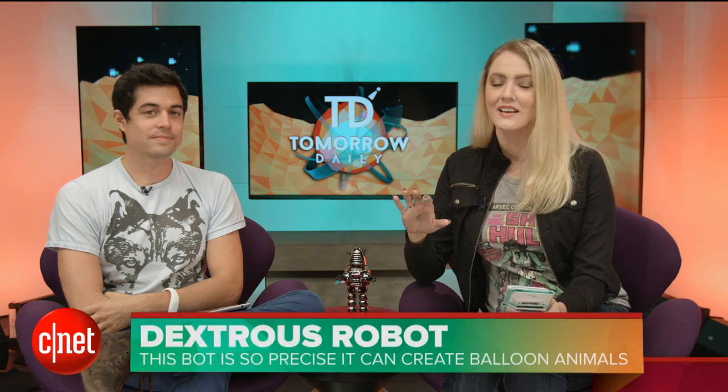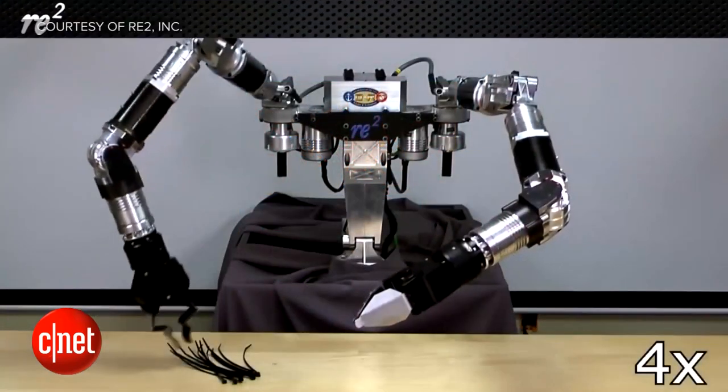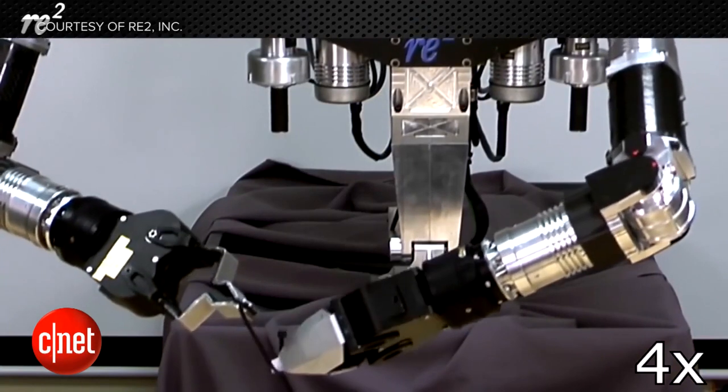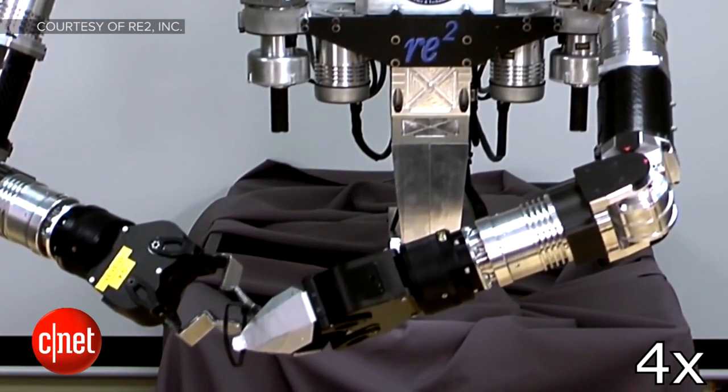All right. So this last story is about a robot that is extremely dexterous. I thought this was so funny when I saw the video on Friday. I was like, we have to have this in the show. We have to talk about it. This comes from the robotics company Resquared. And here's the robot. It's called the Highly Dexterous Manipulation System, HDMS. So that's the short version.